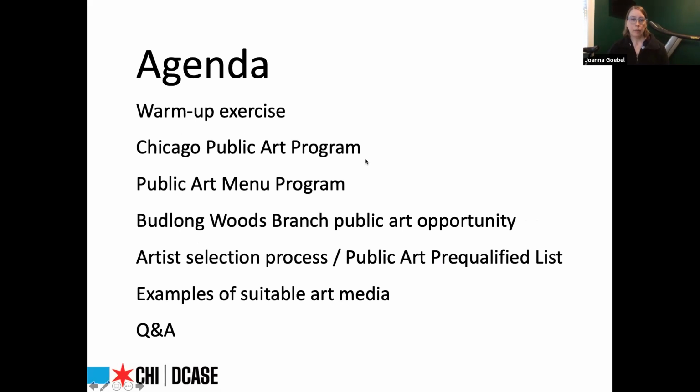Our agenda: first, I want to do a quick warm-up exercise, and then we'll move on to talk about the Chicago Public Art Program, which manages this type of project in partnership with the Alderman. This project is part of the Public Art Menu Program. We'll cover the specific public art opportunity at the Budlong branch and the artist selection process, and the public art pre-qualified list, which factors into that process. We'll talk about examples of suitable art media for this particular site, and then move on to questions and answers to capture your input about what we should be keeping in mind as we form the vision for this project.